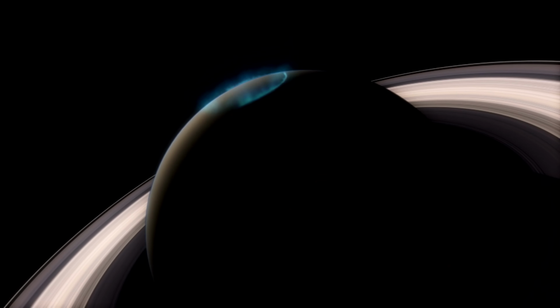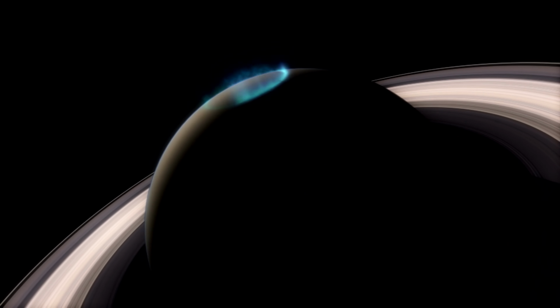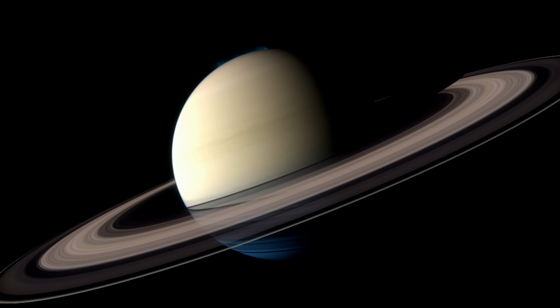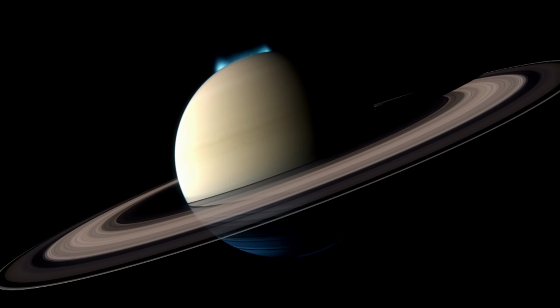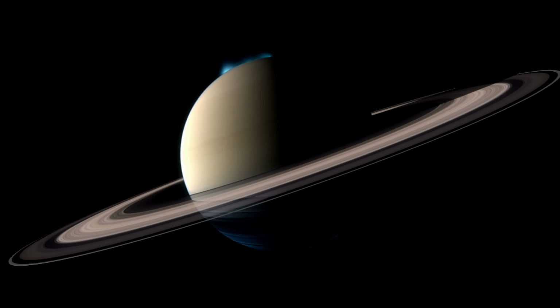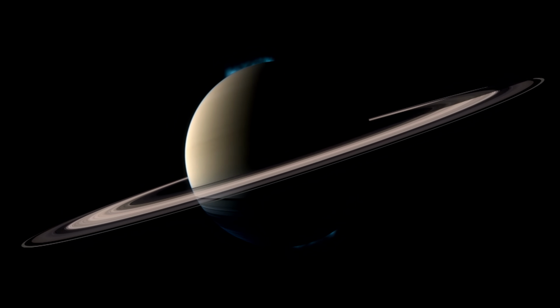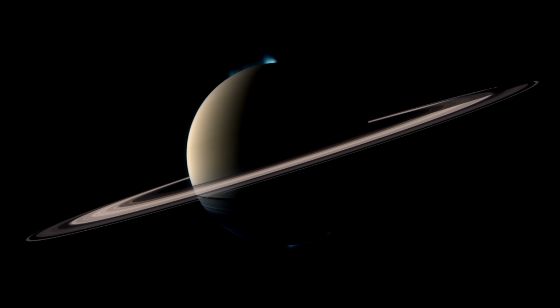Auroras are produced when speeding particles, accelerated by the sun's energy, collide with gases in a planet's atmosphere. The gases fluoresce, emitting flashes of light at different wavelengths. The Hubble Space Telescope has been watching them closely.